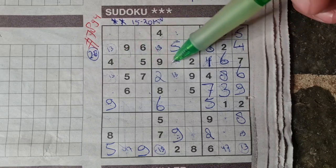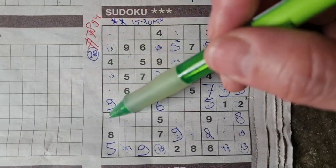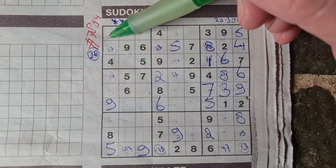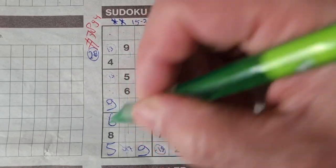Missing 8 and a 3. Okay, 1, 2, 3. 3 missing numbers in this column. 1 and 3. 2 is missing. 6 is missing. Well, we have a 6 in this column, 6 in the second column. So, first column, the only place left for 6 should be there.